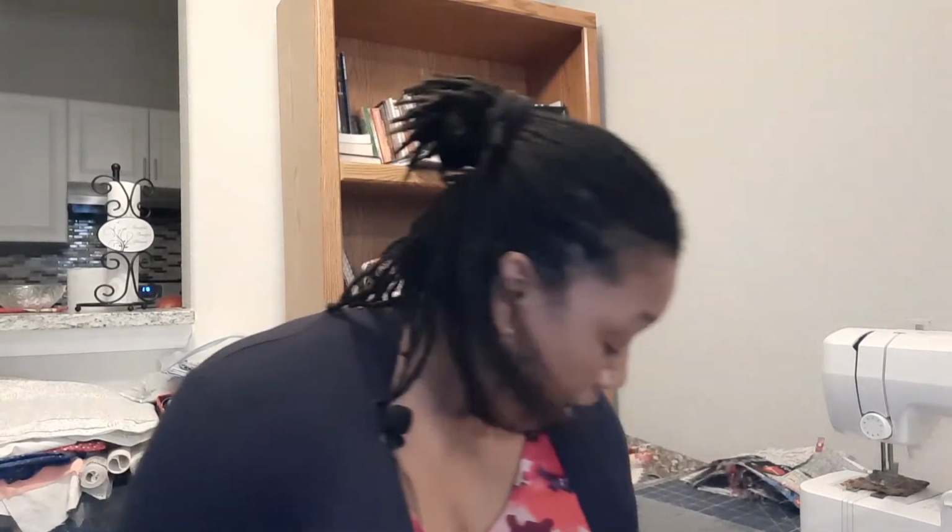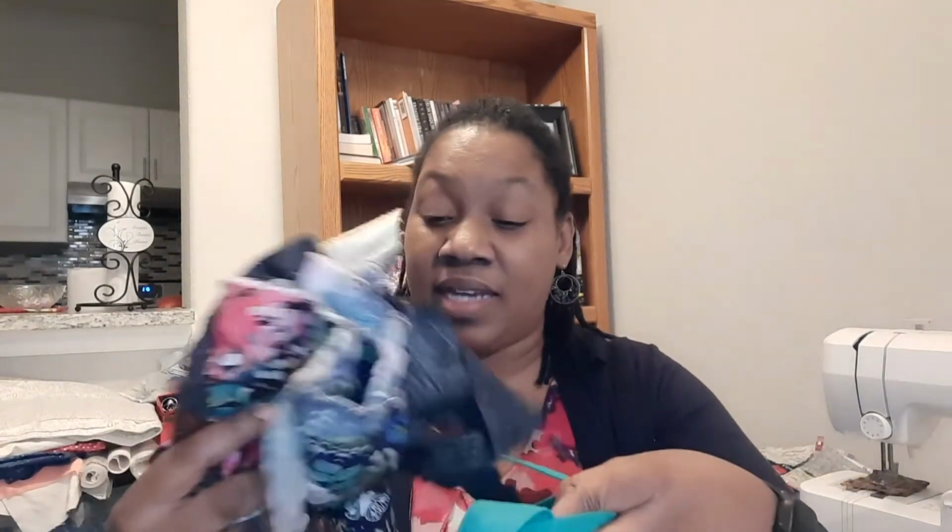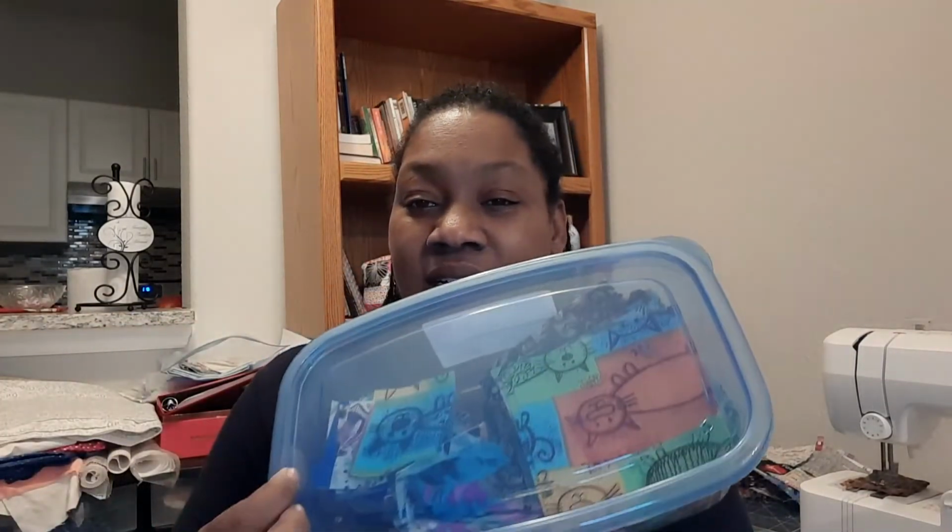So I recently got a bag full of scrap fabric. And when I get the scrap fabric, I throw them in this bag. And then I sort through the fabric. Like, for example, I know this is a Ruby Star fabric. So I sort through the fabric and I cut them in squares. I cut 5-inch squares and I cut 2.5-inch squares. And I store them in these containers until I have enough of the color that I need to do whatever project I'm working on. So quilting is very expensive, but there are ways to do it on a budget.